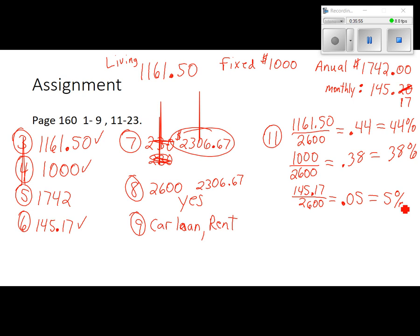Next it says, total your three percentages and analyze the result. So you total all three of those. 87 is the total percentage. So what's that telling you? It's 87% of how much your total is that you're spending. So they spend 87% of their total. Explain what else that tells us. They have about $300 back, 13% that they don't spend.